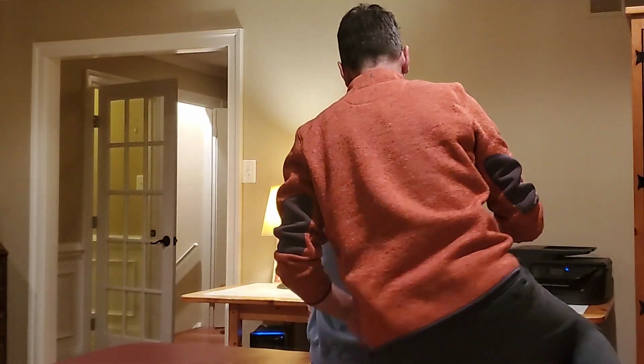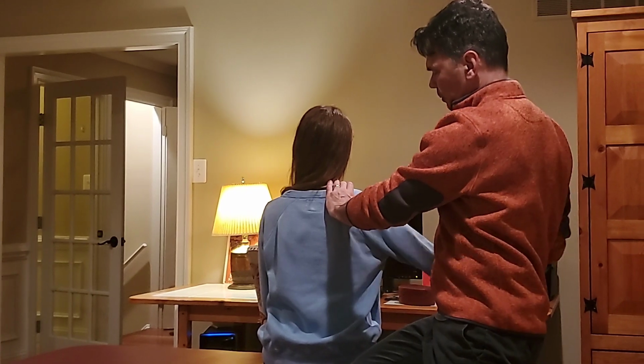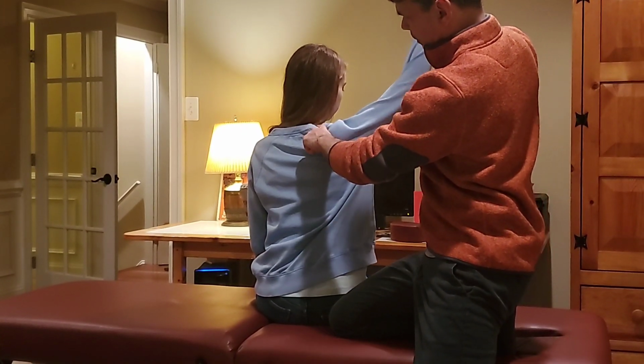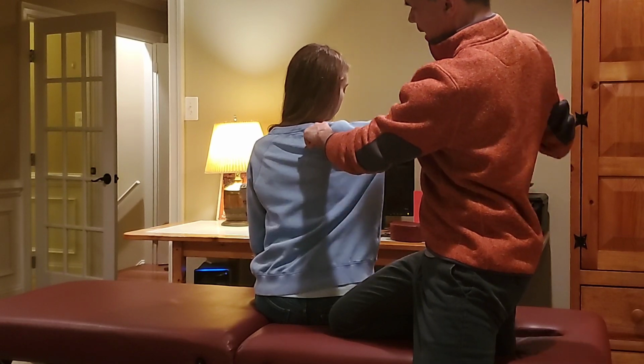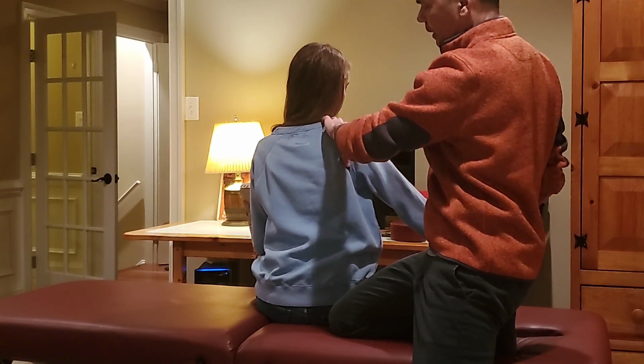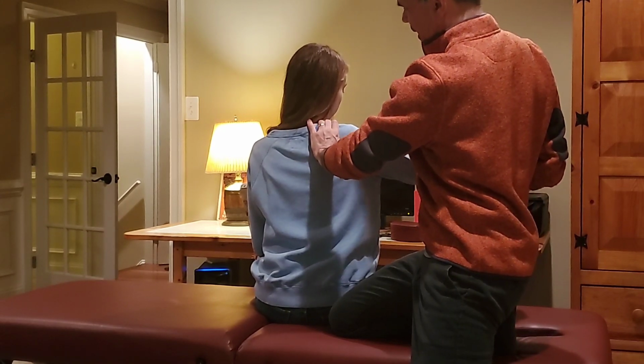So what I was doing is normal shoulder motion. When you move, the shoulder blade should actually go down a little bit more. Her shoulder blade was not going down early enough, and still it's having a hard time. It's actually better. But what we're doing is just pulling that down.